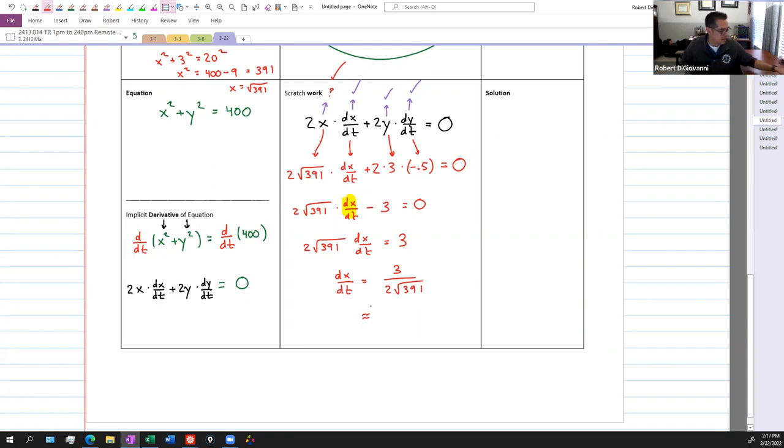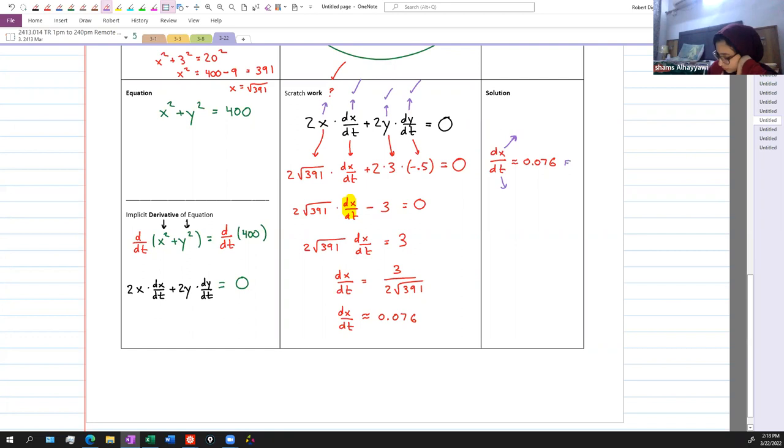Now, if I want an approximate decimal answer, I'd get on my calculator and figure out what this is. So let me do that. 3 divided by 2 times the square root of 391. I'm getting approximately 0.076. I'll round it there. So dx/dt is approximately 0.076. What are my units? x in the problem is the distance, right? And that distance we're measuring in what? Feet. So this is going to be feet, and time here was measured in seconds again. Yes. So there we go. As this ladder slides down the wall, the tip of the ladder comes down at 3 feet per second.